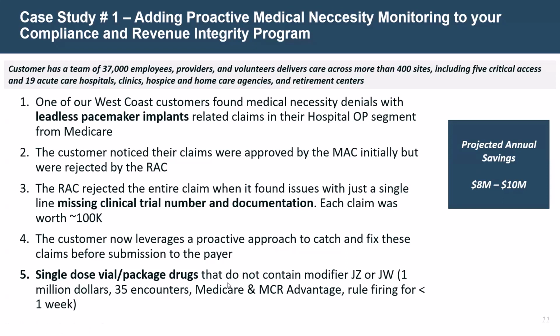Now, the last part of it, in addition to that whole leadless pacemaker, was they also used our predictive engine to see that when they were billing single dose vial packaged drugs, it was actually Medicare and Medicare Advantage, our rule fired for less than a week, and they found about $1 million where they needed to append a JZ or JW. So they were able to go and take those findings back and resubmit those claims, and they've recouped $1 million at that point. So again, you saw that JZ, JW rule in the platform.